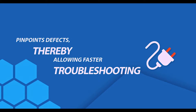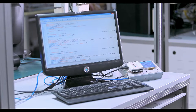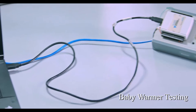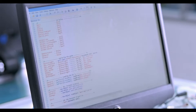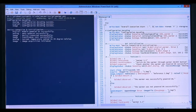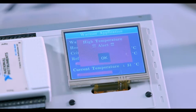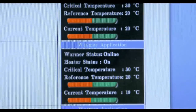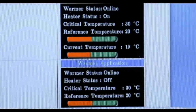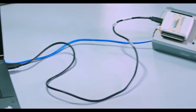Baby warmer testing. EDAT simulates the input using digital and analog interfaces to simulate closed-loop scenarios and validates output of the system. EDAT captures display content with a minimal or no change in firmware and uses image processing algorithms to validate. EDAT also simulates touchscreen to provide set point input. Profile simulation is possible with such a setup, that is, gradual increase in temperature is possible. EDAT can also be used in regulated environments.